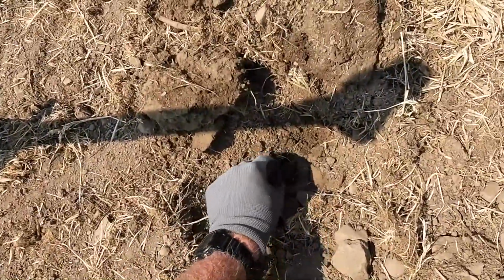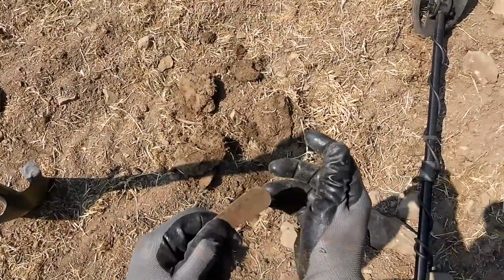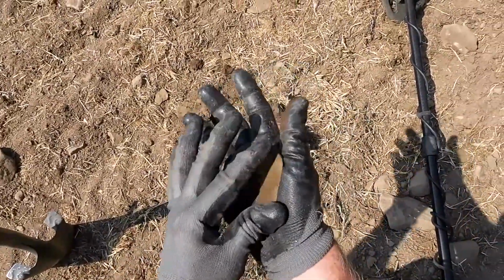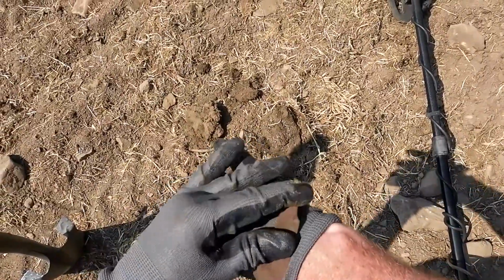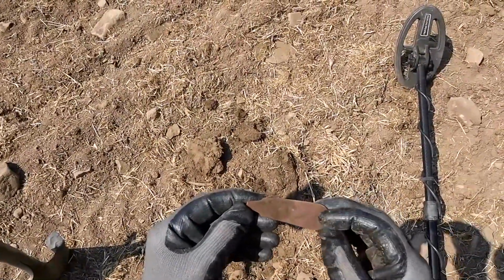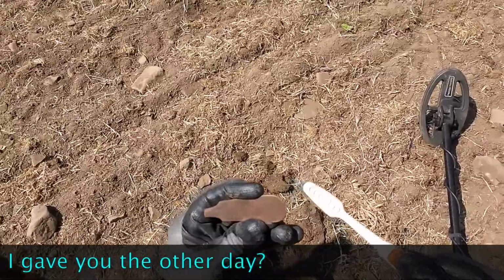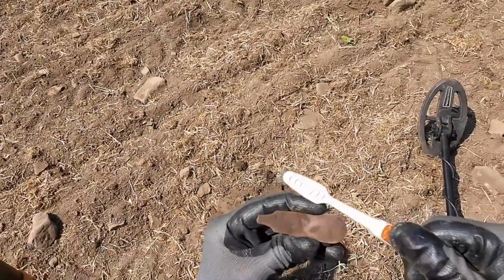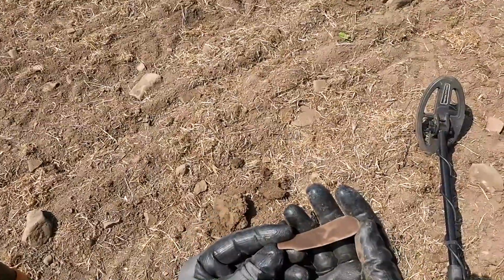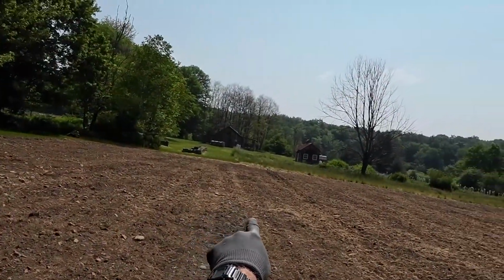Look at this. I've been getting tons of bullet signals because we're really close to, beyond a shooting range, but that right there is a very old silverware handle. I don't see anything fancy on it, but that is old, and it's from right back that way.